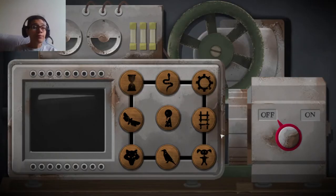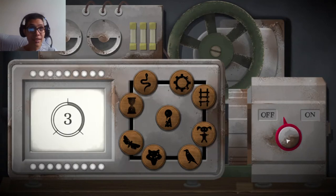than if you're doing it by yourself. You know, you wouldn't need to commit it to memory if we were doing it together. Maybe. Should we do it together? Yes. 3, 2, 1, click the button.